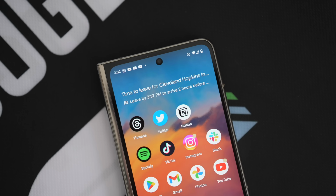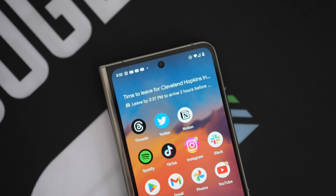I'm an iPhone user, and obviously that's not a huge secret to anyone, but I have been using and testing out the Pixel Fold for the last few weeks, and honestly, this phone makes me really want to switch. I think I'm ready to do it.